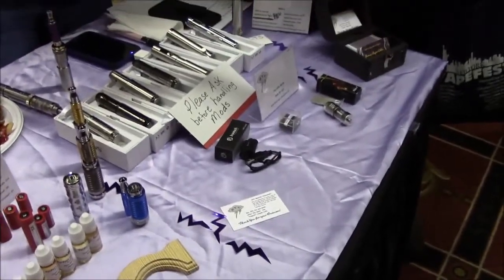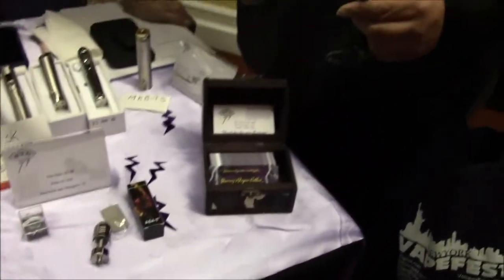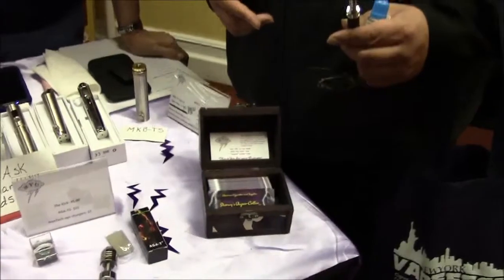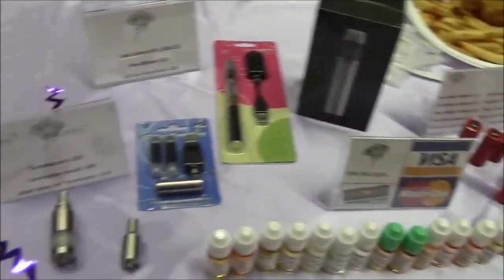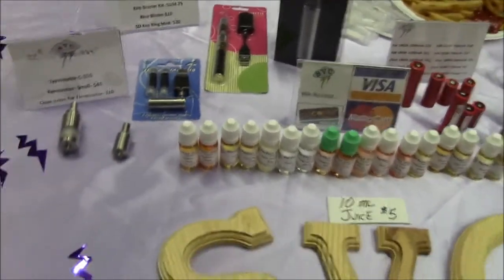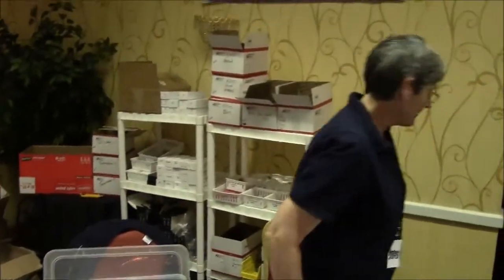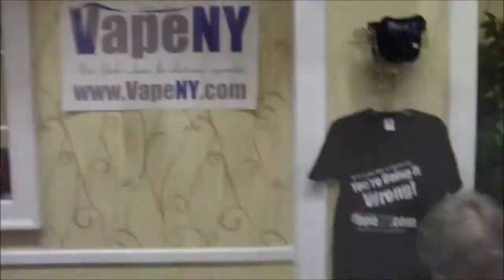They got the smoke telescope. They got Kick, AJAT. MKBTS, nice little mechanical. I can't believe it. Two batteries, a nice little startup pack, and the eVic. They also got the Terminator, and the Terminator small, so definitely a nice choice here. And let me get their back stock up. So they got some stuff there. And there's your stock.